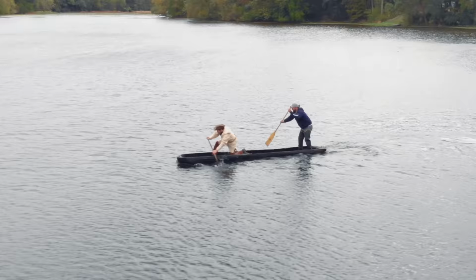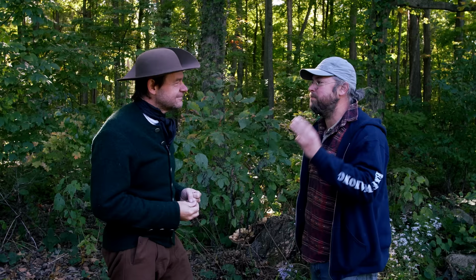First, we have to find the log, and I've always said that a dugout canoe is the highest calling for a log. It needs to be tall, it needs to be straight, it needs to be untwisted, and it needs to be big. Let's see what we can find in the woods.